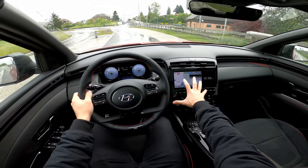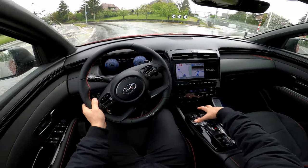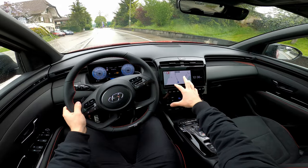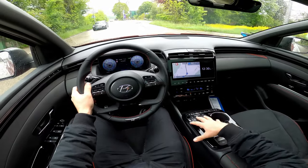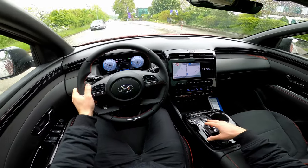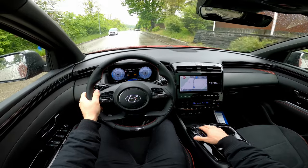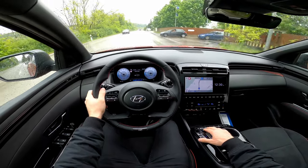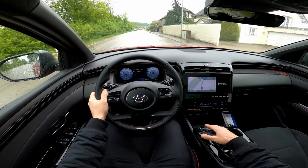I like the buttons, how easy they put them here. You can access the buttons with your hand, very easily. You don't have to stretch out or go into some kind of complicated menus. All you have to do is just press some buttons here, very simple. And yeah, everything is simple to change here, all the settings. So right now let's go into normal mode. Let's see how it's handling in normal mode. So right now I just changed that.